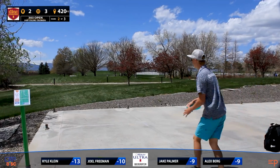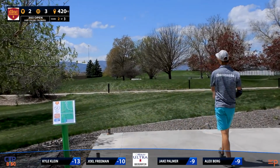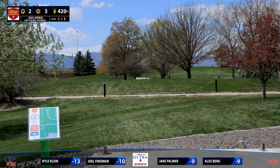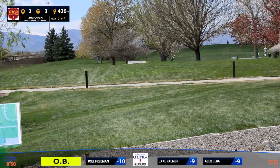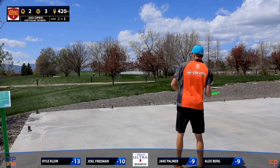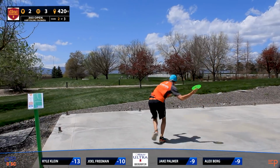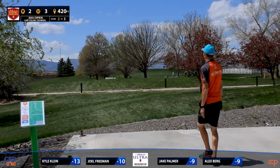And the wind's whipping. And he's got himself a fairway driver of some kind in his hand, and he got aggressive. Oh. It's hard to tell, but it looks like that one OB from the signs there. Yeah, I must have just turned it a little too much, and unfortunate OB.